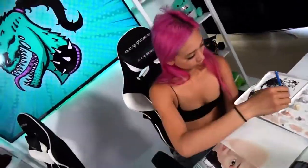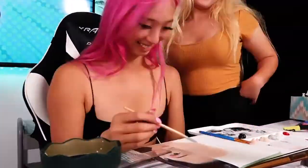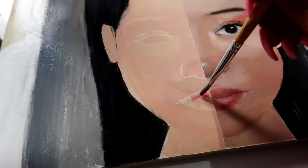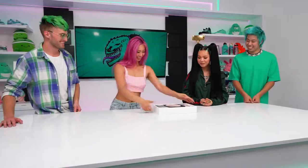Michelle has never done anything like this before. And I really hope she's able to finish it well. Please make this good. It's not coming out the same color. They're having so much fun. Bella's here to look at the MacBook, and I haven't even seen Michelle's work yet.